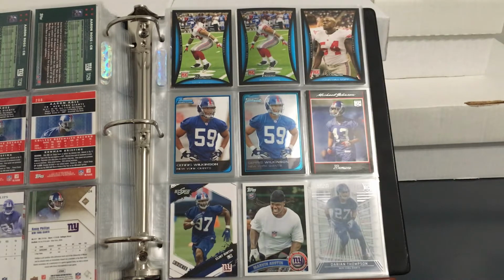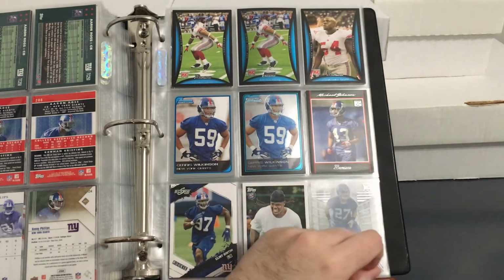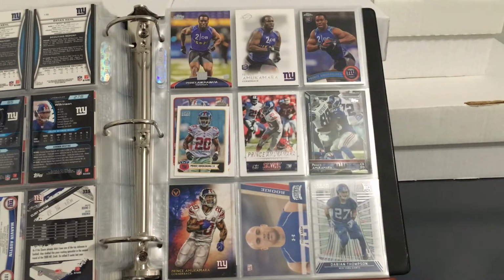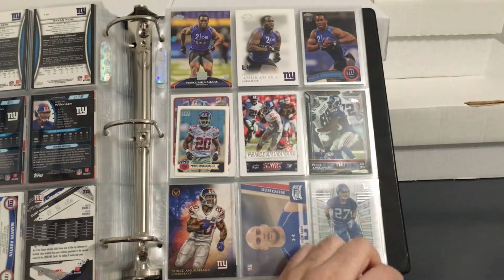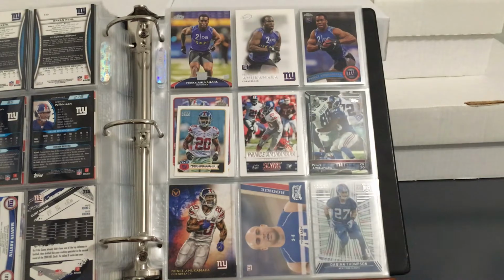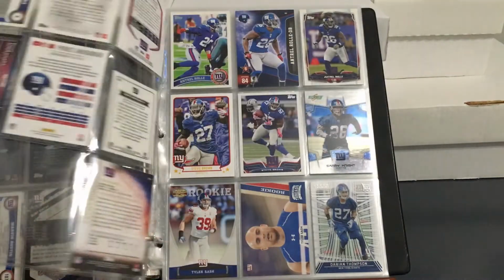Another mixture of guys here. So usually if it's not big name guys, that's when I toss a bunch of them together on a page. Prince Amukamara, aka Princey Pooh. Remember he said that in an interview once, he said the ladies call him Princey Pooh. For some reason, that's the only thing I remember about him.